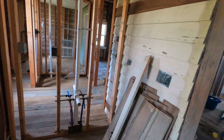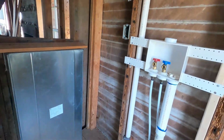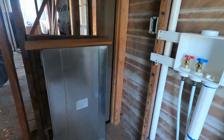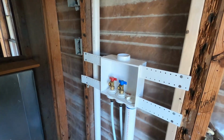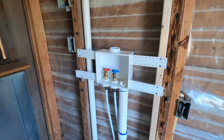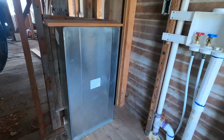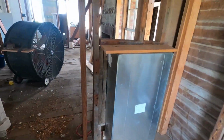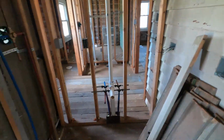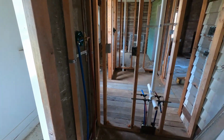So the shower's going to be here, the sink's going to be there, and a stackable washer and dryer here. But my bed sat right here where this return is, and where this water stuff is for the washer and dryer. This is where my bed was when I was a teenager. But now we've turned it into a bathroom.